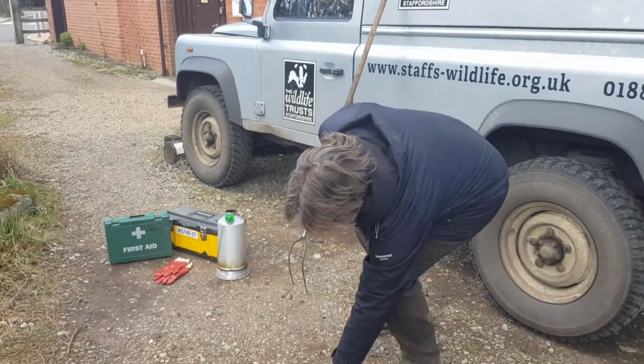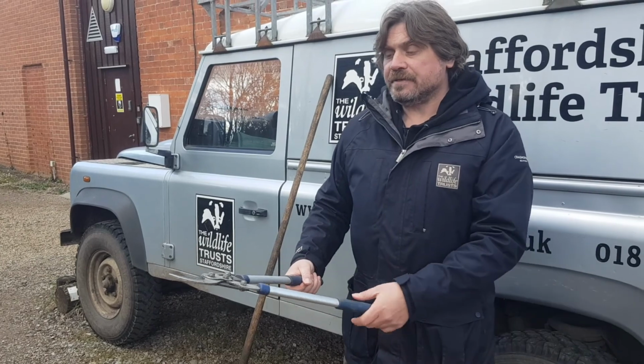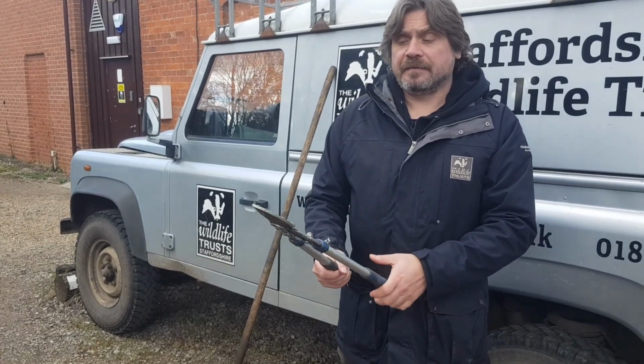And we also have a loppers. This is, well, once our tree is down or our coppice area is cut down, these are really great, really nifty at cutting off the smaller twigs and stuff like that for snedding.